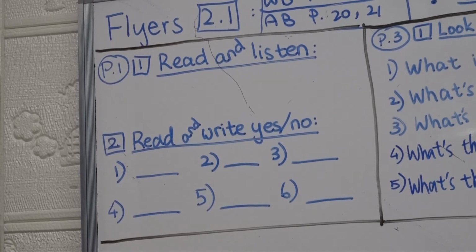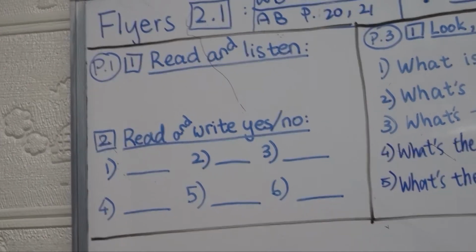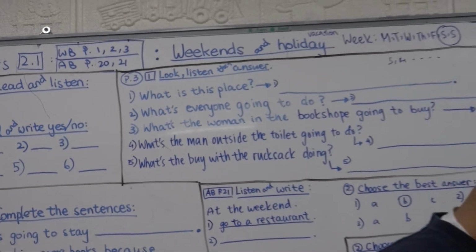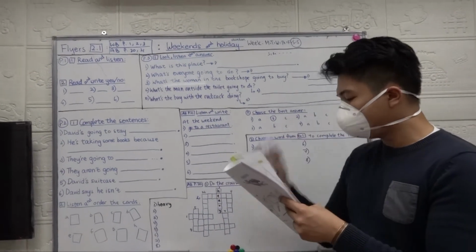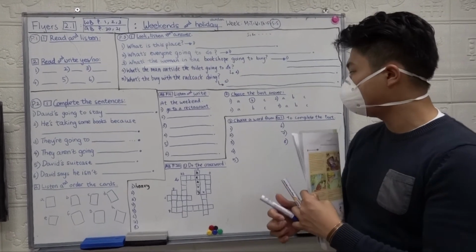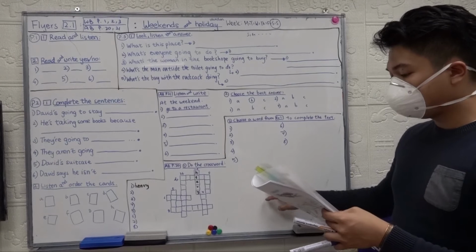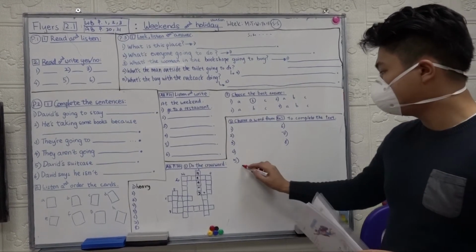Okay, so now that we've listened to the story of part 1, where is David going to go? David is going to stay with Robert. We have some words here that you might not be familiar with. I will write them down here. On picture 1, we have a word, T-O-R-C-H.